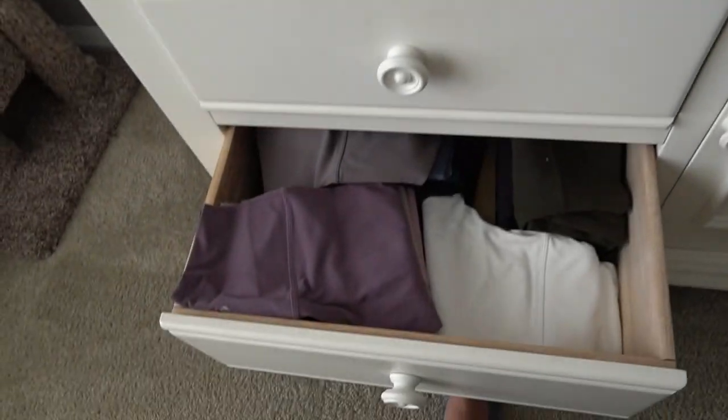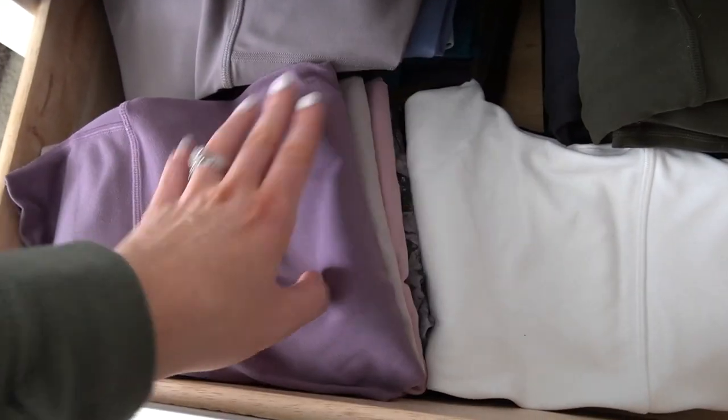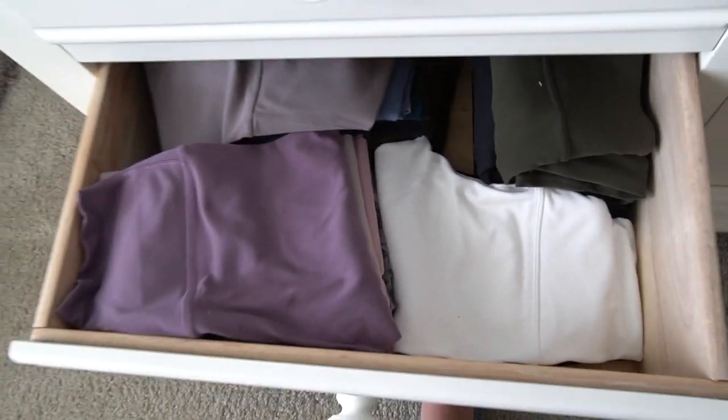And then these are all Align pants. And as you can see, I have more to add to that. I did have this organized a couple weeks ago, but as I take colors out, it obviously gets a little messed up. So enough talking. I'm gonna actually start cleaning.